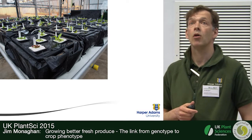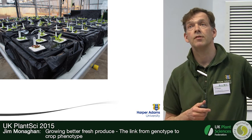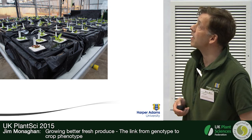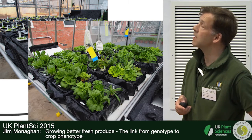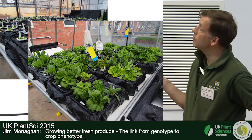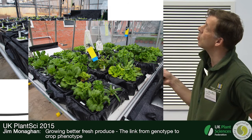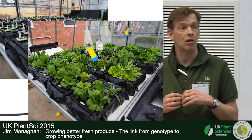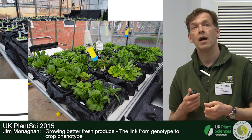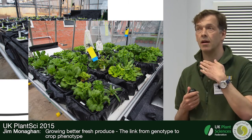And so we've gone to the GRU unit at Warwick, and also some stuff from Holland to get a diversity set together, and that's the setup when it was planted by Andrew for one of his plantings, and that's what it looked like last week. And you can see a wide range of morphologies. Here we have the wild types, we've got some more cultivated types, we've got open hearts, we've got closed hearts, we've got loose leaf types.